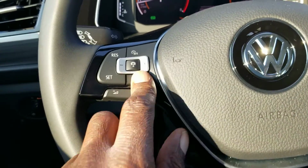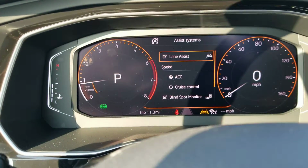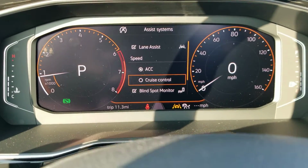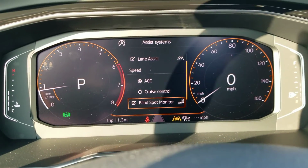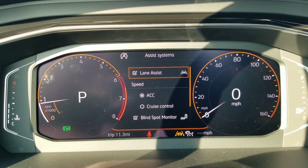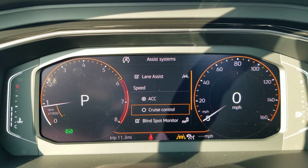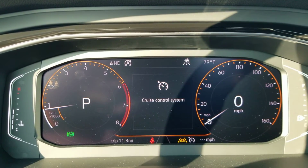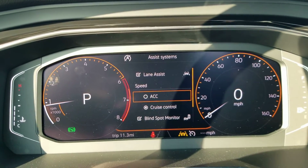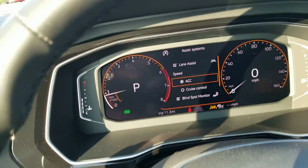You do have your safety systems here. You have lane assist, and then here's what's new as well. You can actually change between regular cruise control and adaptive cruise control on a Jetta. How cool is that? So if you don't like adaptive cruise control, you can change it to regular cruise control, and then you just have that. Pretty cool that it does that. I personally love the ACC, so I will have it on adaptive cruise control all the time.